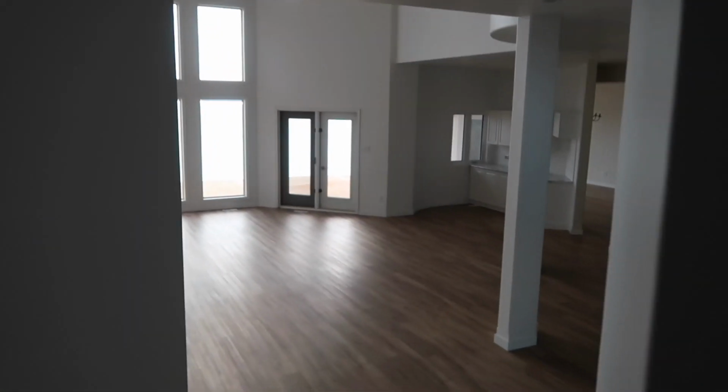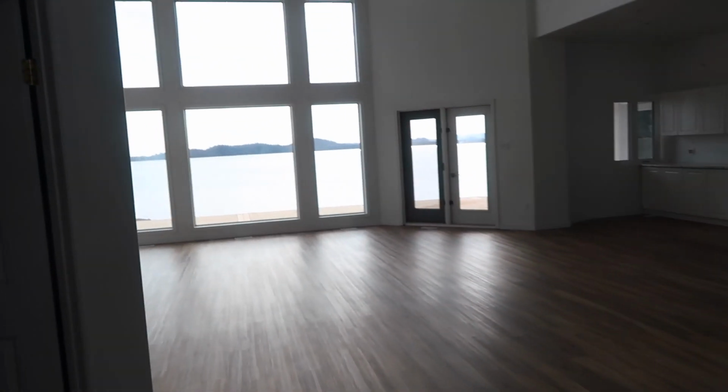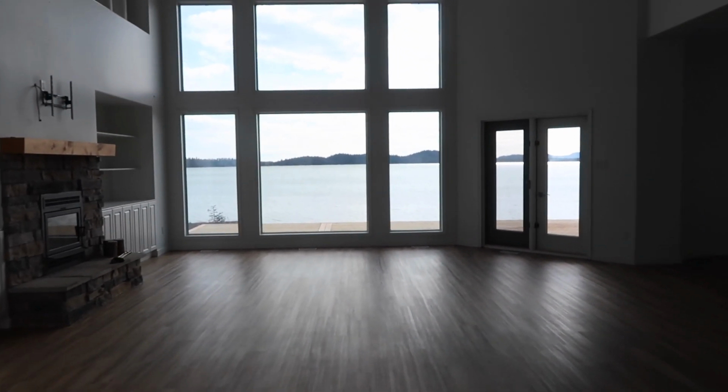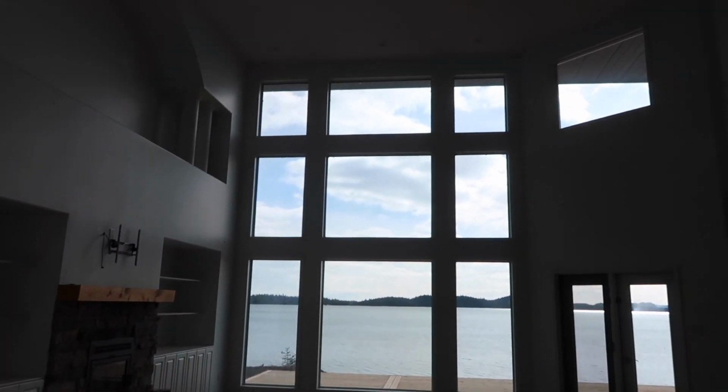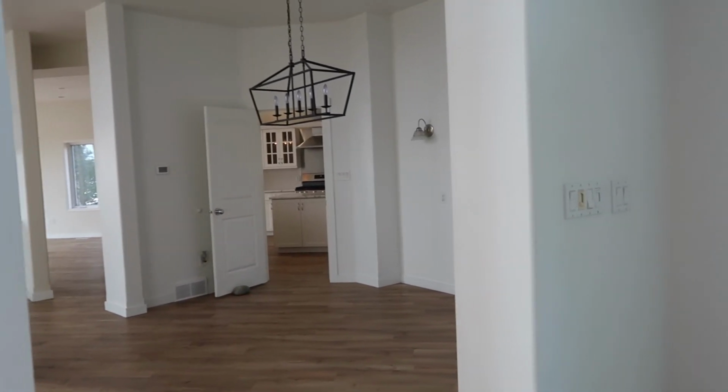All right, so this is my final time coming down the stairs. It is definitely bittersweet. I'm a little bit sad to leave, but I'm also excited for what the future holds and for our new adventures. So I'm going to head outside right now and just show you guys what our yard looks like.